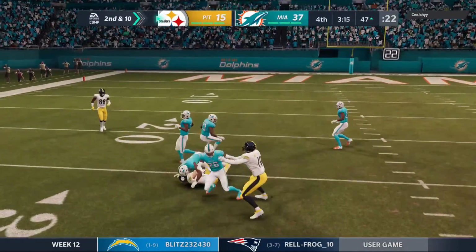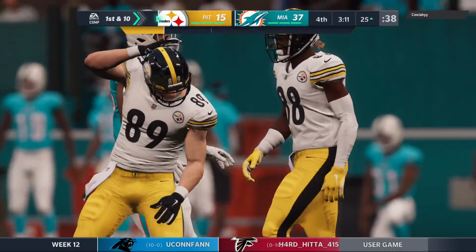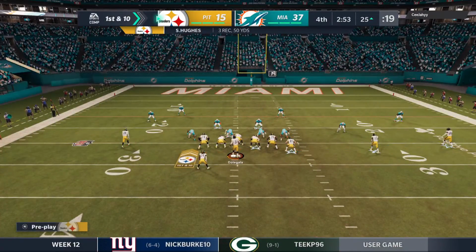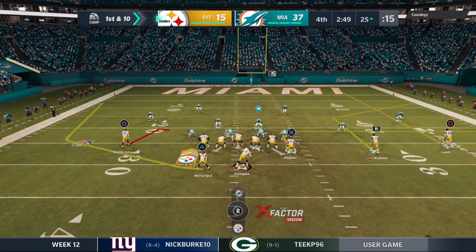Now this one over the middle into the hands of his tight end, complete. And he's got another first down as he's brought down at the Dolphins' 25-yard line. A good pickup there at 22.